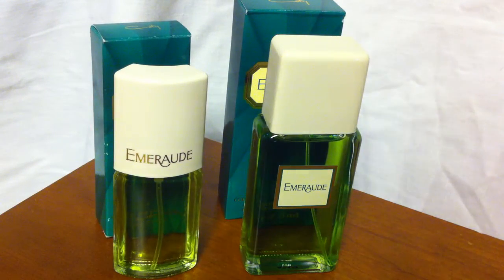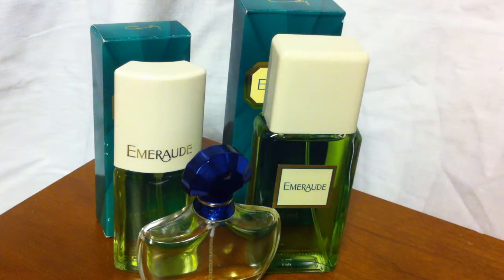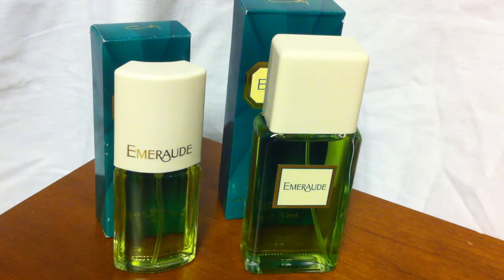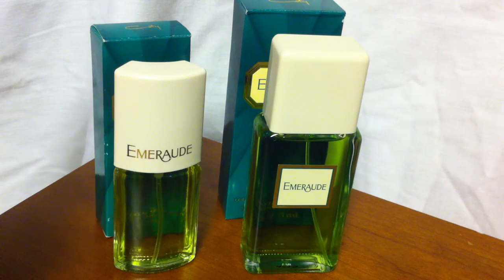Is it similar to this one, Shalimar? A little bit. It's not. There's big differences. Shalimar is more mysterious, more darker, more animalistic. Really, the only thing that I can find that's similar to Shalimar is the powdery, vanilla, ambery type of feel to it. This is definitely one from first spray that I loved. Right off the bat, I sprayed it. It was instant love. There's no looking back.